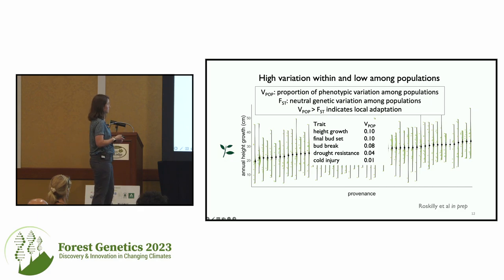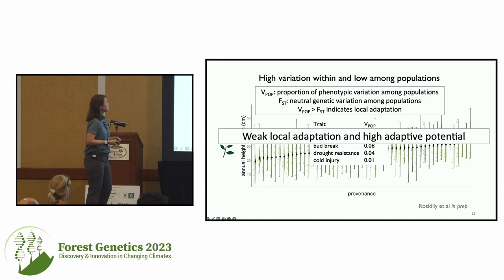So among the traits, we measured height growth, final bud set, and bud break had similar levels of VPOP, while drought resistance and cold injury had the lowest population differentiation values. And this signals that there's relatively weak local adaptation in Western larch and fairly high adaptive potential in most populations.